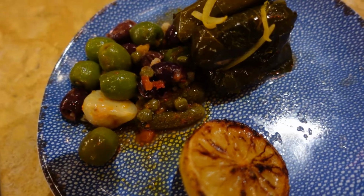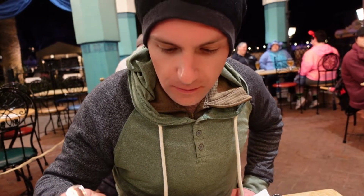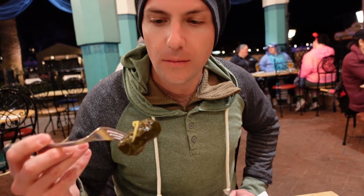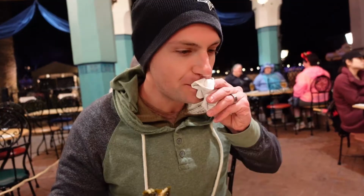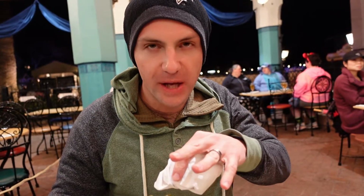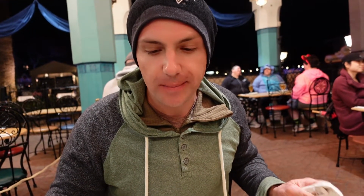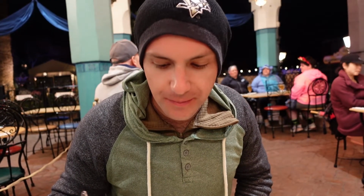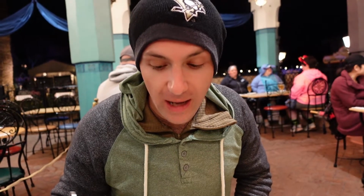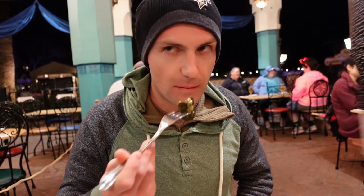I got the dolmas, which are just the grape leaf wrapped like rice filling things. Comes with some olives. I'm gonna try out one of these dolmas. Wow, that's good. So, pickled very nicely, and the grape leaves are very tender. The filling has such good, like, strong herb flavor. There's so many olives on that plate too, and you love olives. I love olives. So this plate is going to be awesome, I can tell.